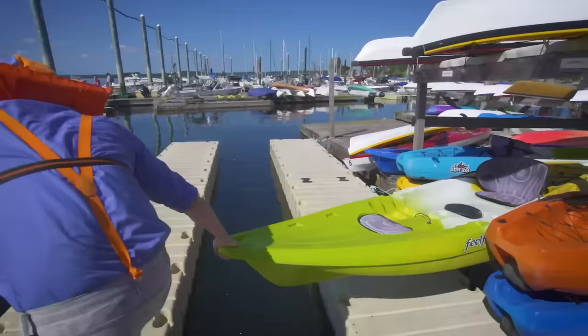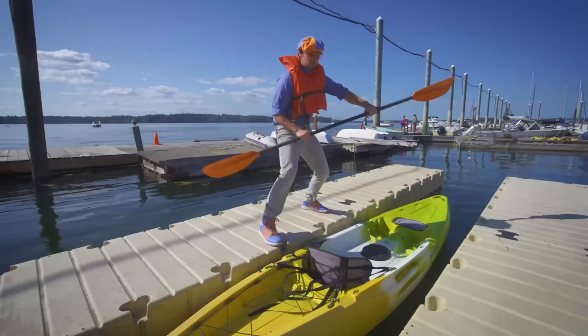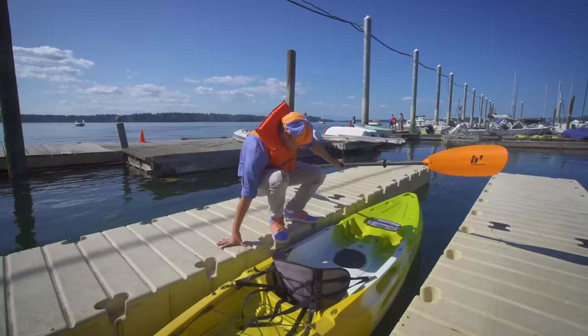Perfect. Now let me grab my oar. Then I'm gonna sit in. And then once I sit in, I can push off and use the oar, the paddle, to paddle away. All right. Here I go.